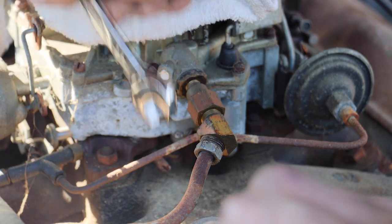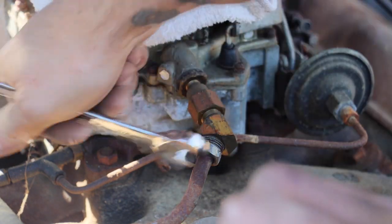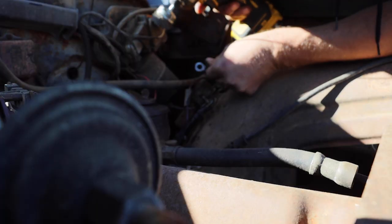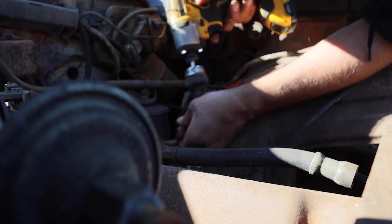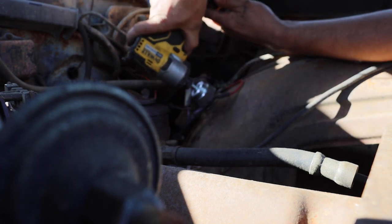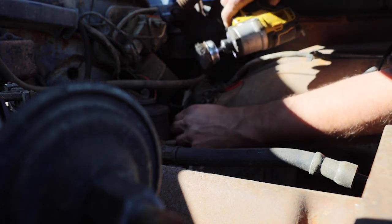The fuel line came off good, or easy I should say. Didn't strip it, didn't round it out. I just clean every terminal with the wire wheel. Just make sure you wear safety glasses. You don't want one of these little curly wires to come off and tag you in the eyeball.